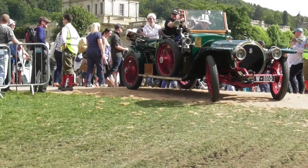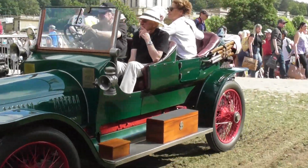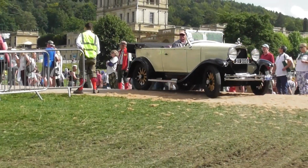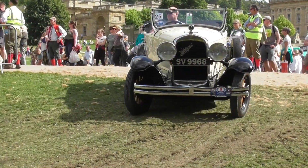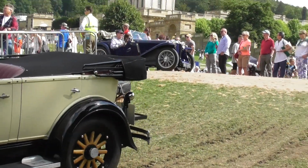The next car is Simon Gentle in his Morris. He purchased this in 2022 and totally rebuilt it. The next car is Ben Wildsmith in 1921 GM Vitesse. It's a very, very rare little vintage car.